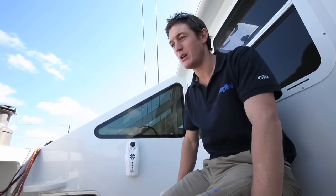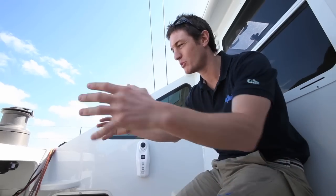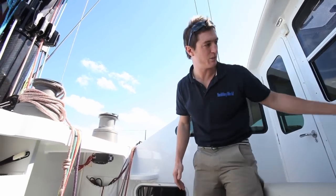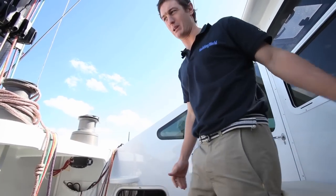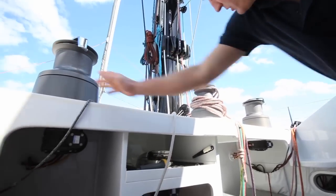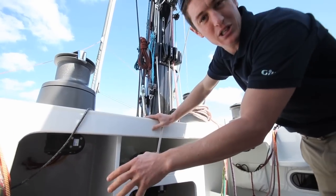Here we are in the forward cockpit, which is a real focal area of a Gunboat because it allows you to control all the sail systems in a very small protected area. You see how deep the coamings are around here. A lot of Gunboats also have a secondary wheel out here, so you could be steering from here as well as the inside protection area inside. But you can see how well it's set up. You've got 2 powered winches, one there and one there, and one manual. And then you've got these deep cuddies for the sheets below.